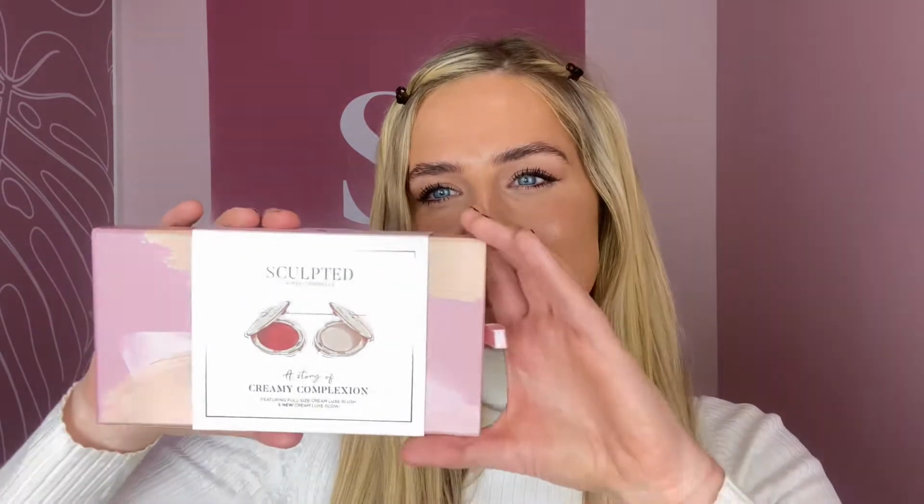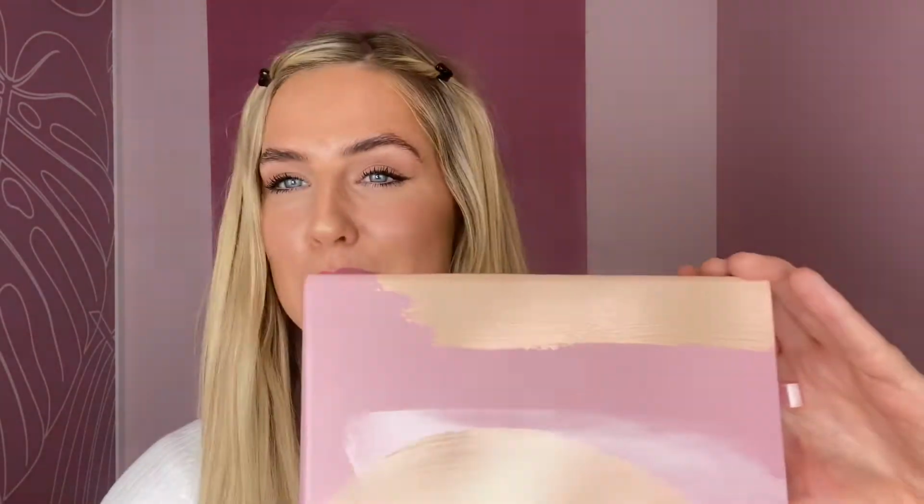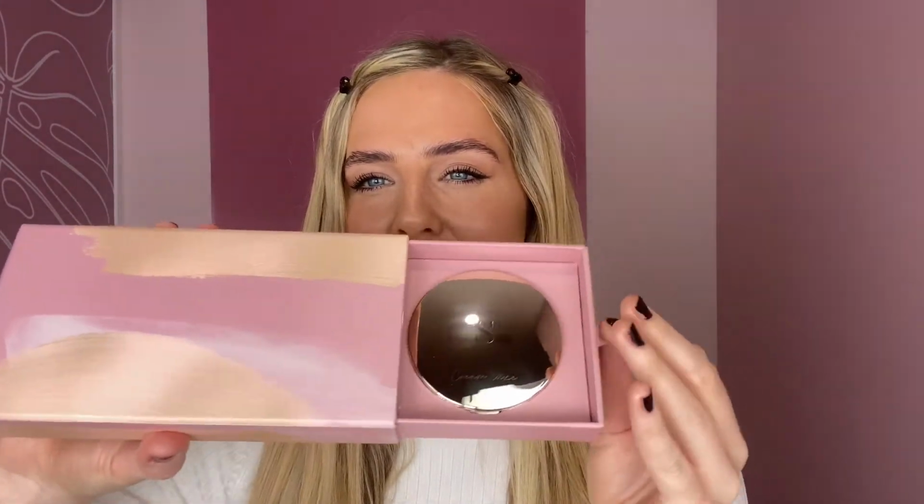In today's video, I'm going to take a look inside our A Story of Creamy Complexion. So inside, again, another keepsake box, slide it off, and you get two Cream Luxe delicious compacts inside. So the first one is a brand new shade. This is called Golden Glow and it's from our Cream Luxe highlight range.